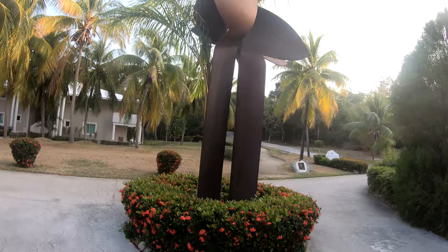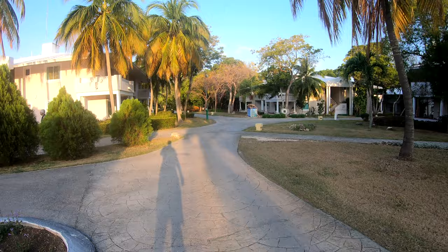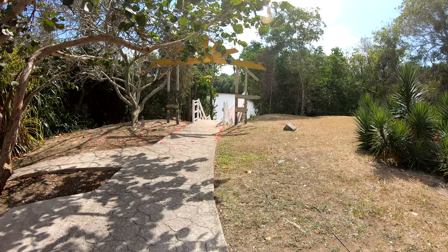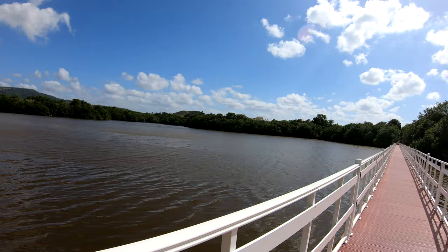So there's another part of the resort that goes up that road. It's kind of higher end. They have their own pool, bars, restaurant, beach. Hold on. Can I go across here? See a guy fishing down there. Two guys fishing. There's another guy fishing over there.